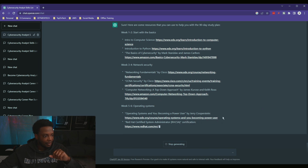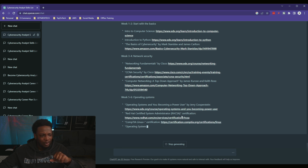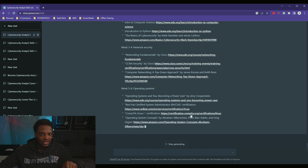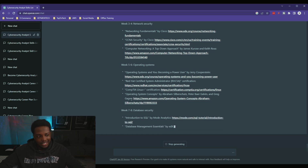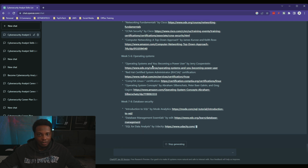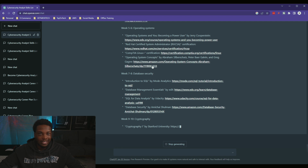FYI. So operating systems and Red Hat Certified System Administrator. I wouldn't really tell you to go get the RHCSA just because most systems that you're probably going to be touching are going to be Ubuntu. So I would say probably study for the CompTIA Linux+, but don't actually take the certification. The certification is a waste of money. The skill set, not so much. Linux is one of those skill sets where you're supposed to know it, so you don't get any brownie points for having a Linux+ certification.